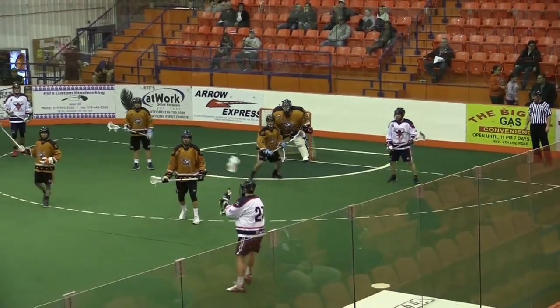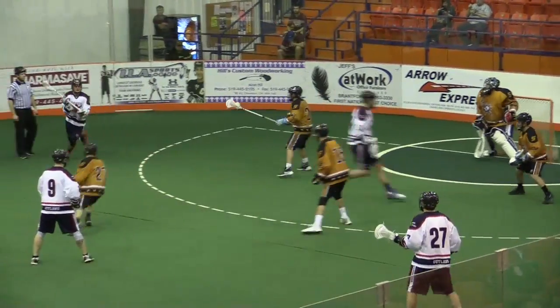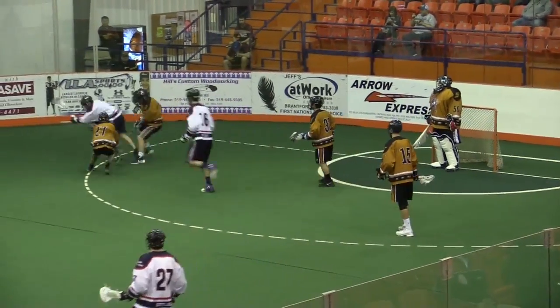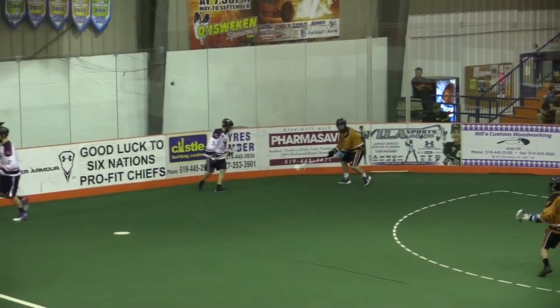Power play now on the floor for Oshawa. Goddard. He's got one this afternoon. They look for John St. John. The pass doesn't work. John St. John flips it up, but it's right into the safety netting. St. Catharines ball.